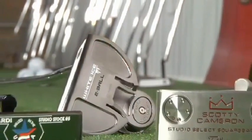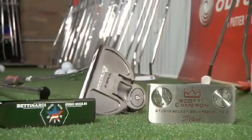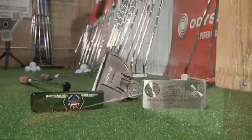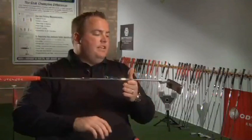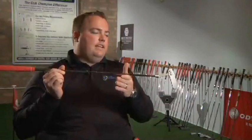There are lots of choices out there, but there's a little science involved when it comes to getting fit for the right putter. A lot of times what golfers don't look at is that a lot of your mallets are going to be more of a face balance, which is to say that if you rest the putter at its fulcrum, you're going to see how the toe hangs. So some are going to hang more face balance, some are going to hang 30, 45, 60, 90.